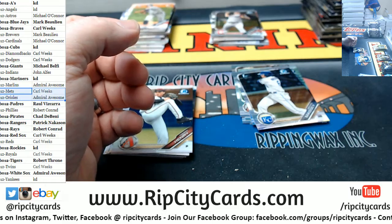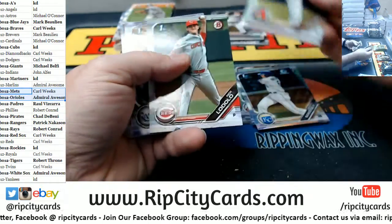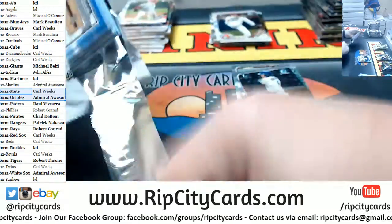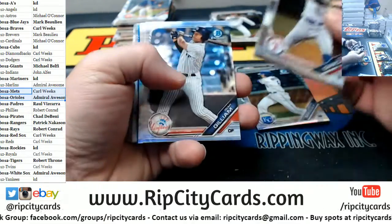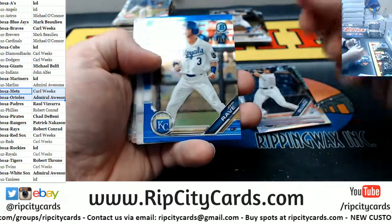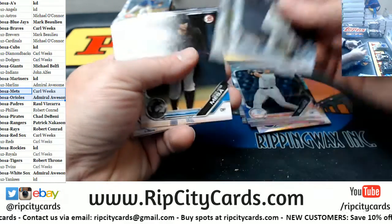Oh, I gotta take the Mets and Orioles off of this. Got all excited over the Adley. Forgot to do it. Blue Refractor, Royals, 2/150.